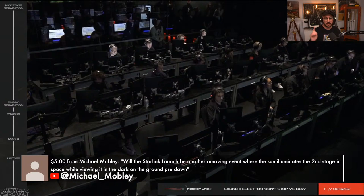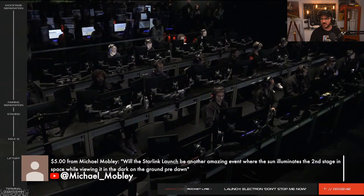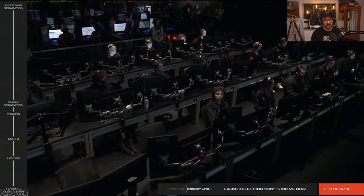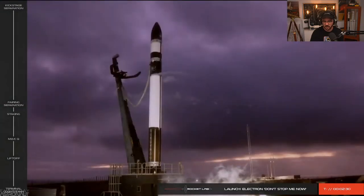Let's see. It could be a twilight phenomenon launch, Michael, asking about whether or not the sun will backlight the plume on this upcoming Starlink launch. So we'll have to see in about 4 or 5 hours, and it's going to be awesome. I think it should. Right near the second stage burn, it will probably be very well illuminated by then. Yeah. Ooh, look at that pretty sunset. That is cool.